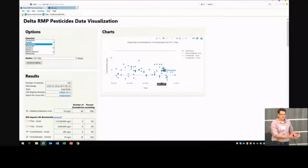So that's it. It's just a really simple data visualization with a really specific purpose: to look at whether pesticides are potentially causing harm to fish and wildlife in the Delta. Thanks.